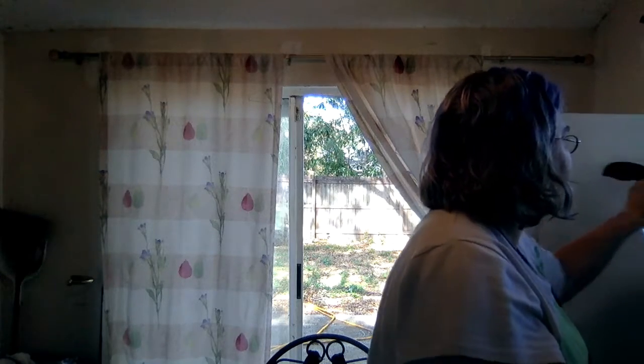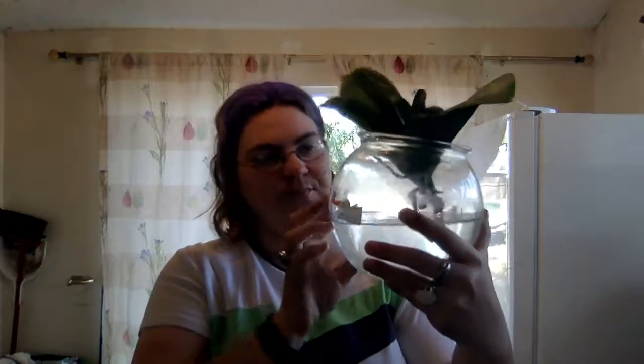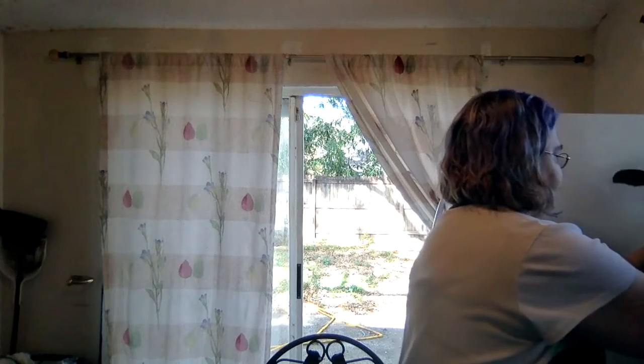And then we have this one right here, which is doing quite well. We have this leaf that just keeps on growing right here. And the roots are doing quite well. I'm really happy about that. So yeah, this guy's doing really good. We got roots growing, we got leaves growing, and that's amazing.